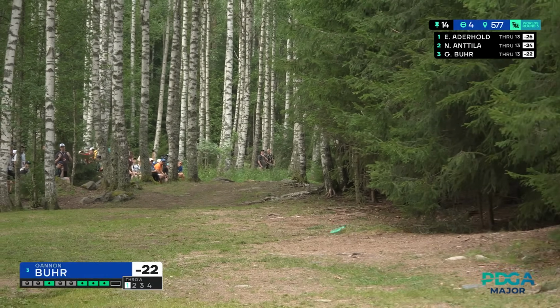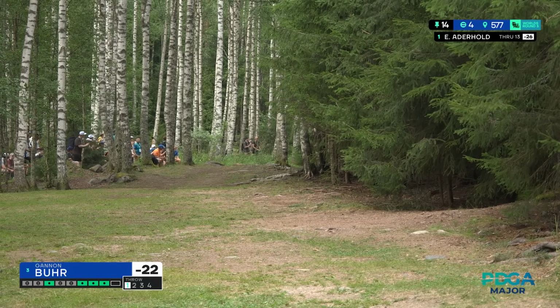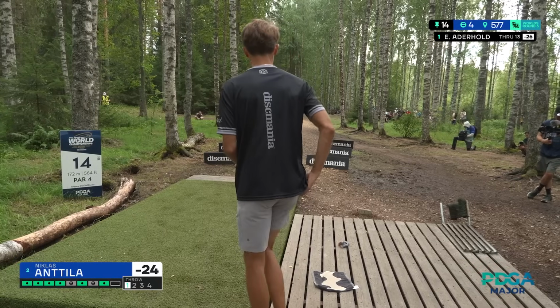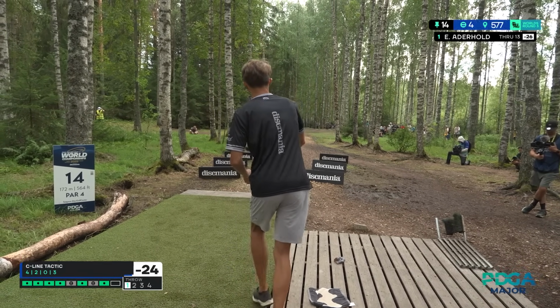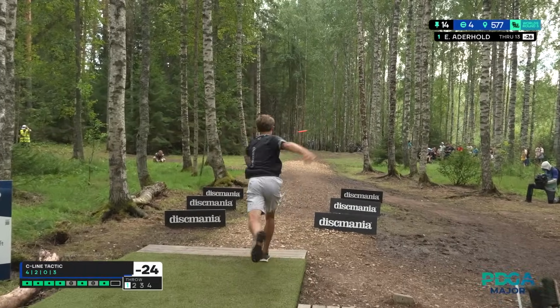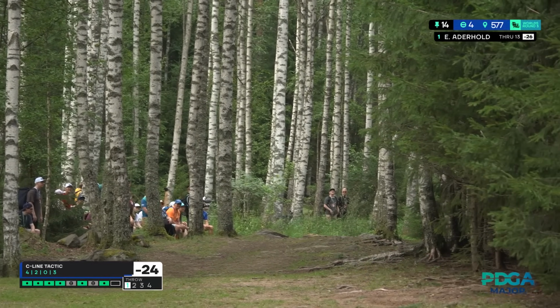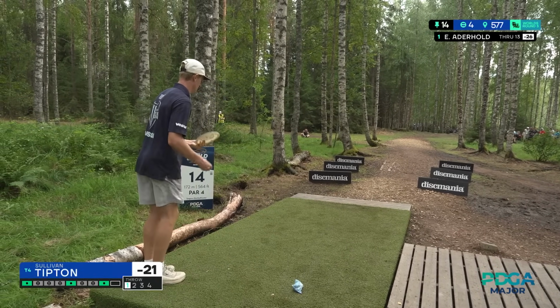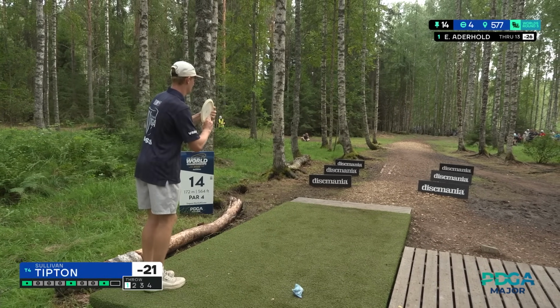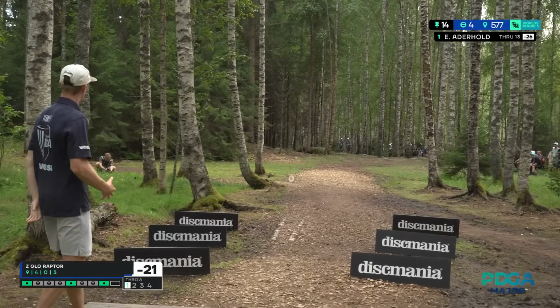Don't skip in the woods and you're fine. He'll have the sidearm flex if he wants it. It's not going to be easy, but staying out of the woods is paramount. It's pulled a little right for Niklas. Going to have to scramble for the par now. Oh, no. Uh-oh.